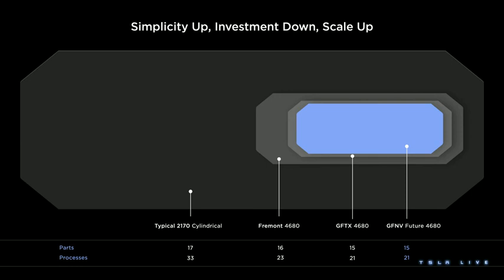4680, we made a huge leap, which is basically a 5x reduction in the factory footprint and volume. And then going from what we did in Fremont and our pilot line to Texas, we improved further, and we're improving again when we go into Nevada. What this actually represents is a series of actions taken by a very integrated, holistic design team across the product design, the manufacturing design, the process design, the equipment design, and the facility design. They all need to work together to make this happen.